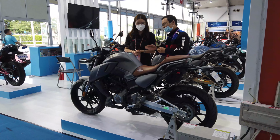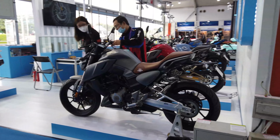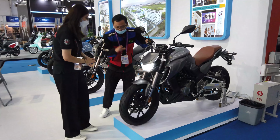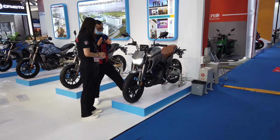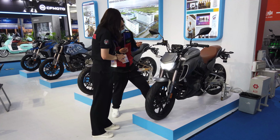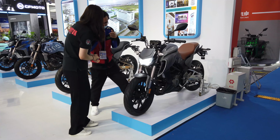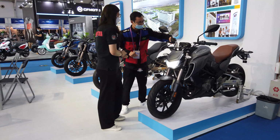And also, if you check the hand lights, I show you the hand lights. The lights are very, very, very good. In the daytime, maybe it looks not very special, but at night, if you check this light, it looks very nice. And also the light is not very shiny, so when you see it, you will not be dazzled.